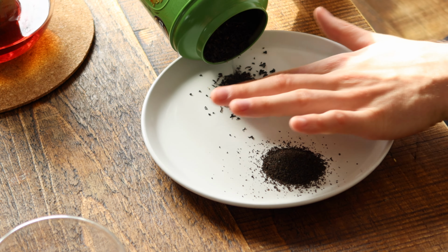If you compare the two, it's not really comparable. The tea bag is almost powder-like, whereas the loose leaf tea is thick, whole leaves. So what does that mean in terms of flavour? Smaller tea has a higher surface area to volume ratio, which means it infuses much more quickly. What it also means is more of the tea is exposed to the air, and it therefore loses its freshness.